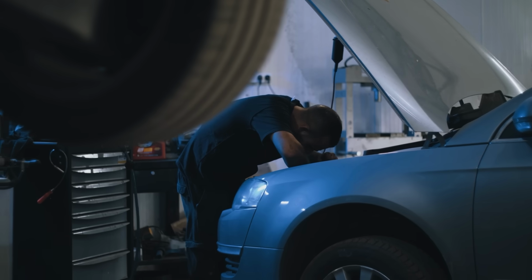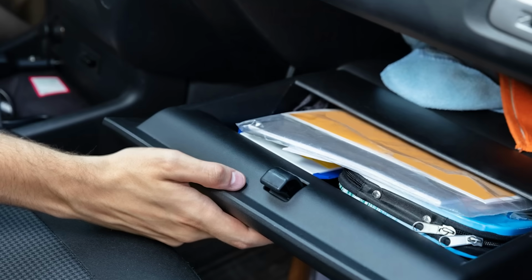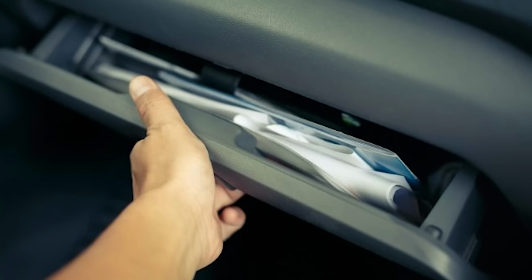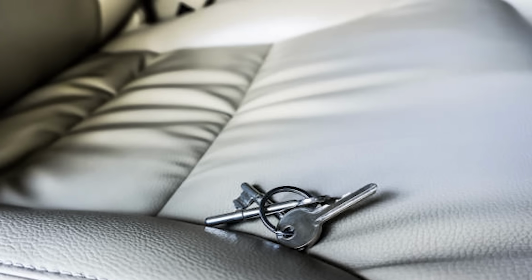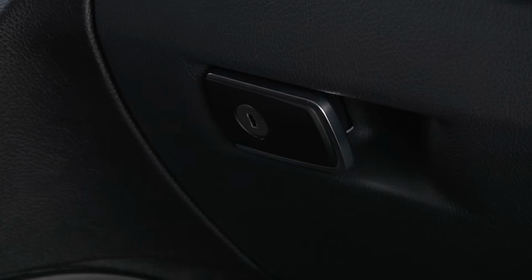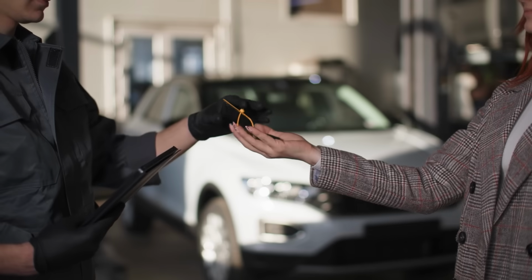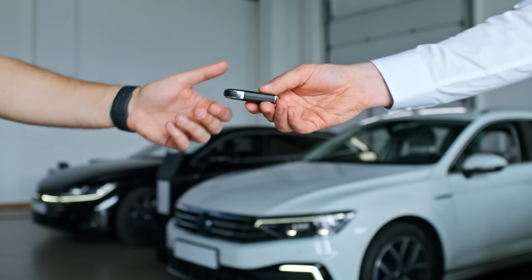Only go to trusted, well-reviewed mechanics or valet services. Remove personal documents, registration, insurance, and ID from your glove box. Don't leave garage remotes or house keys in the car. Use valet key mode if your car has it. It limits access. Ask shops not to store key codes or take copies. It's obvious, but it helps send a warning.